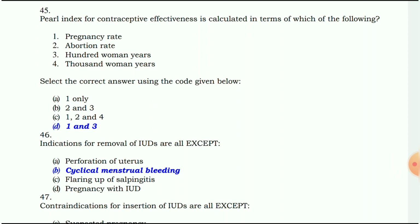The answer is pregnancy rate per 100 women years. Next question, indications for removal of IUDs are all except cyclical menstrual bleeding. Indications for removal of IUDs are perforation of uterus, flaring up of salpingitis, which is inflammation of the fallopian tubes, and pregnancy with IUCD, which is an intrauterine device, a contraceptive method to prevent pregnancy.